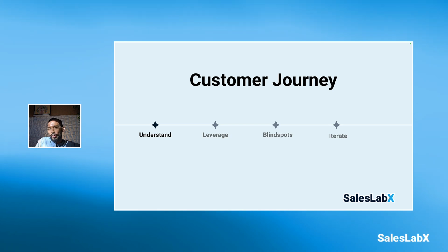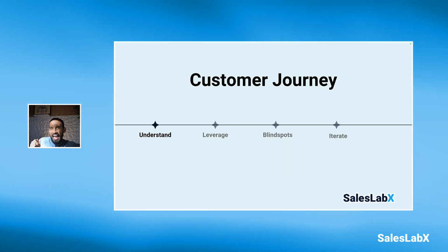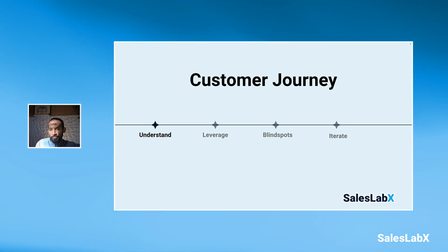The first thing we're going to do is talk about how you understand the customer journey. How do you get a grasp of it? How do you know how your customers want to be talked to?